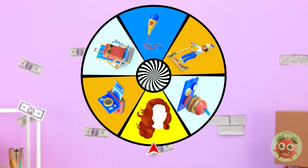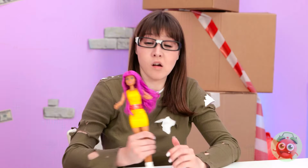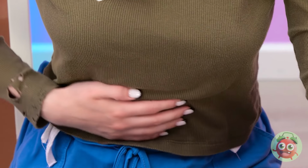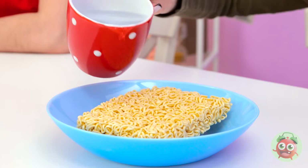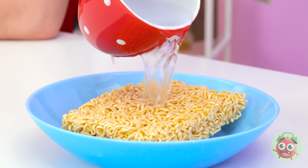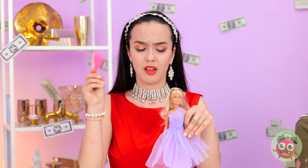Ooh, the wheel's spinning. I guess it's time for a new hairstyle. But what look should we try? I like your hair. Wait. My stomach's rumbling. I need some food. Mmm, noodles, my favorite. I'll put them into a bowl and pour over the water. That should be enough. I don't want to make a mess. Mmm, I'm looking forward to this. They look so yummy! Mmm!